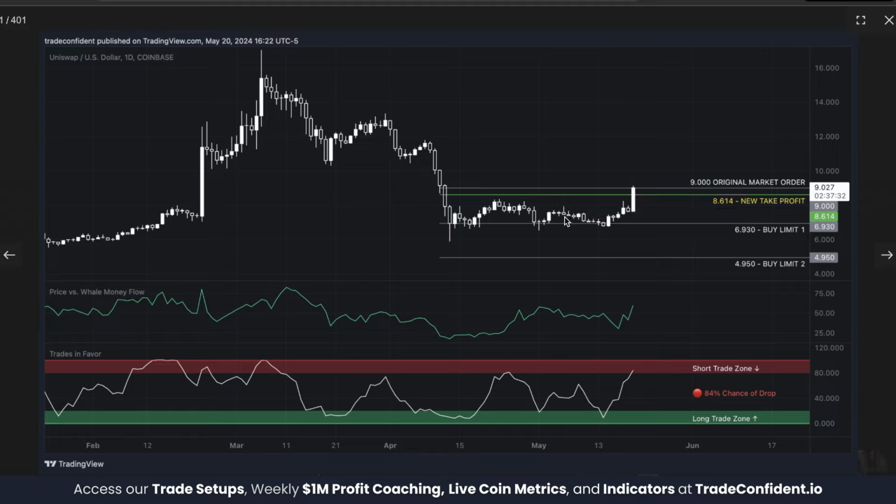This is why risk management is so important. If we had not used this, we would just be barely in profit at this point. We would be at our break even, not even close to our 10% take profit. This is why our buy limit strategy is so effective.